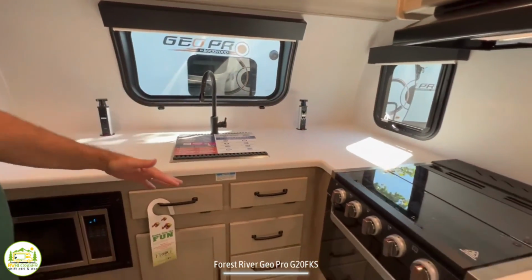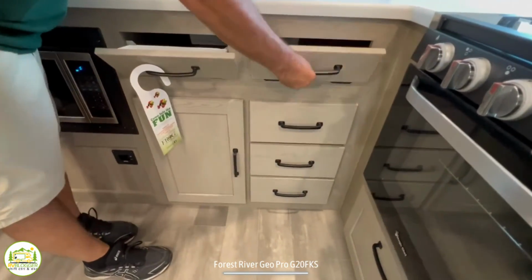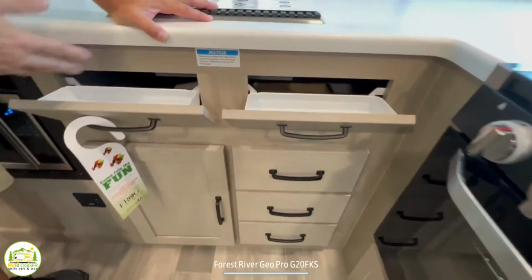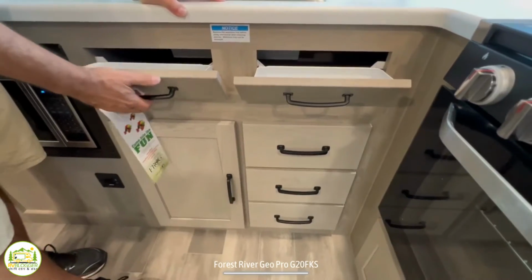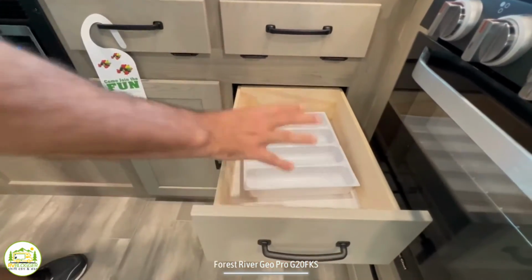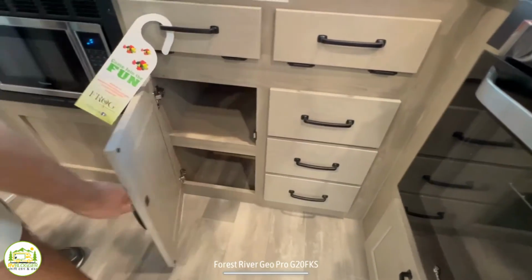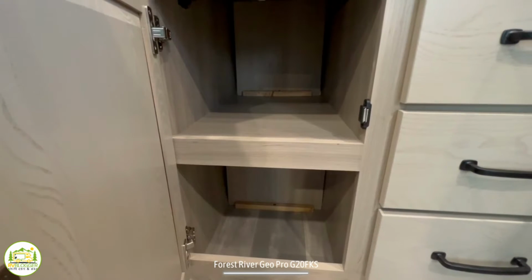Now, down below the countertop and under the sink specifically, we have these 2 drawers that pop out. And you can store things like sponges or scouring pads or some soap for washing up the dishes. And then below that, three drawers for all of your kitchen utensils. And then this door opens and there's even more storage space under there.